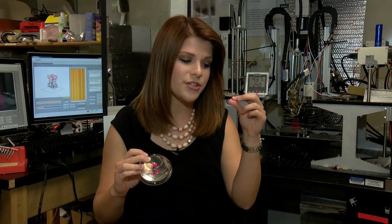This 3D printed bunny is only about the size of my fingernail, but this machine is actually able to print objects that are only a fraction of the size of a single piece of hair.